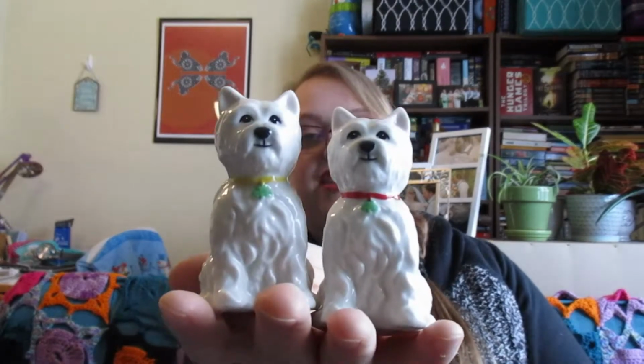I will buy them. Well, my husband bought me these guys for Christmas. They're little Westies. Ugh. I love Westies. I have a little Westie puppy. Well, she lives at Dad's, but I've grown up with Westies.